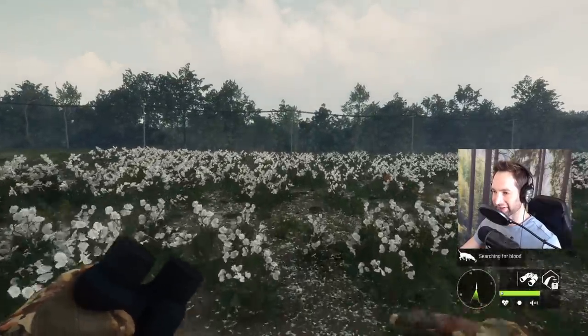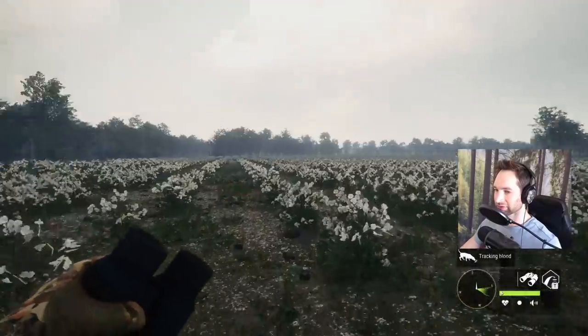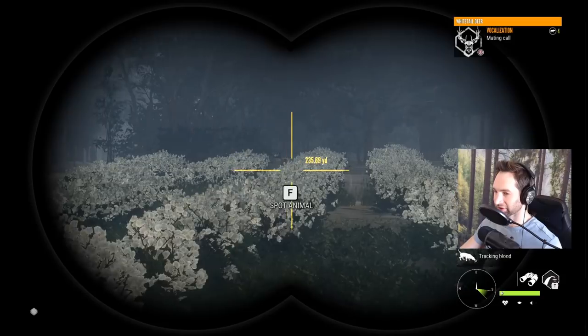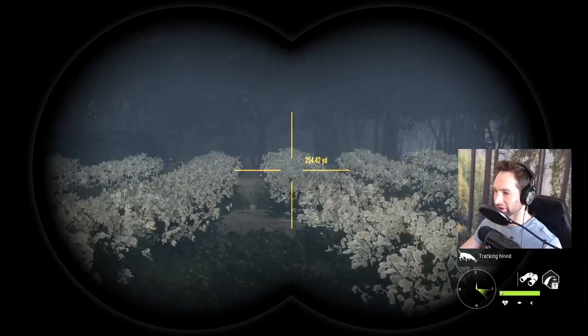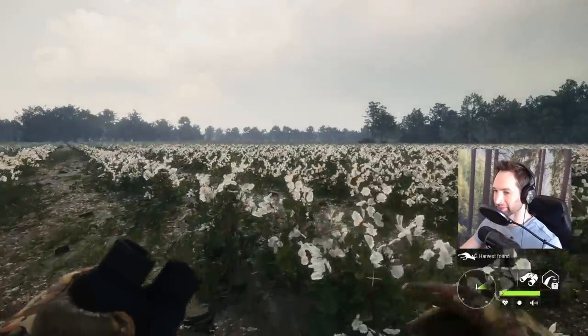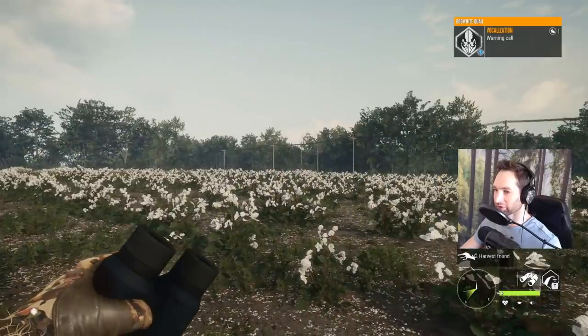For sure we hit one that sailed way off over here. Oh, we got a call from a whitetail. Looks like just a doe. Yeah, just one doe. You find him? Good job. Good job. Ooh, more quail.